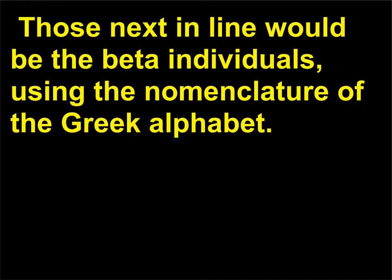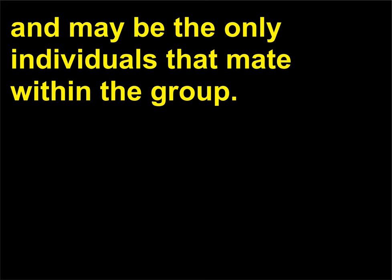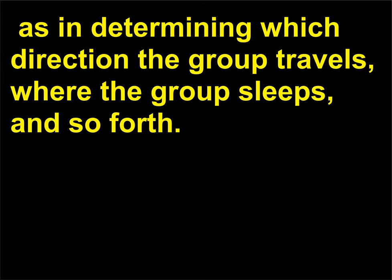Alpha individuals control the behavior of the other animals and may be the only individuals that mate within the group. They may also be the decision makers, as in determining which direction the group travels, where the group sleeps, and so forth.